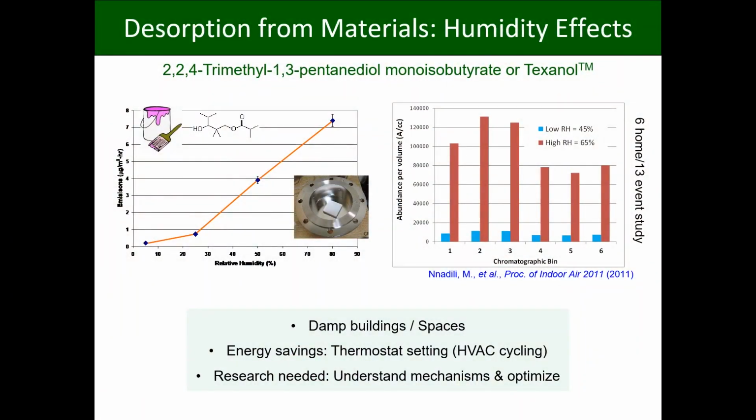All right, so chemicals also desorb from materials, and my team has done some research, and a lot more of this research needs to be done, on mechanisms that accelerate desorption of things like methamphetamine from indoor materials and meth-contaminated homes.